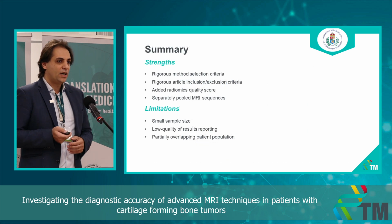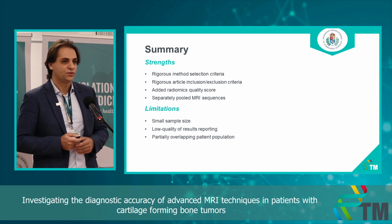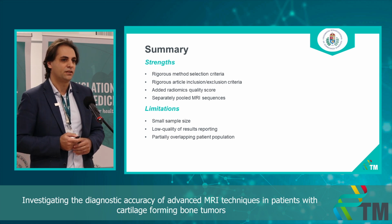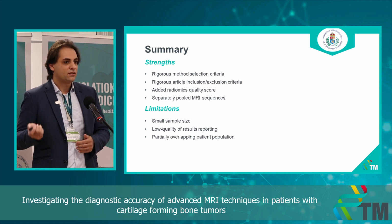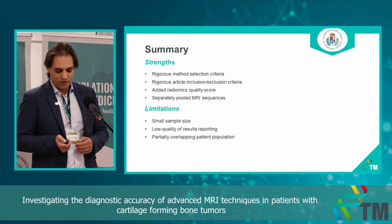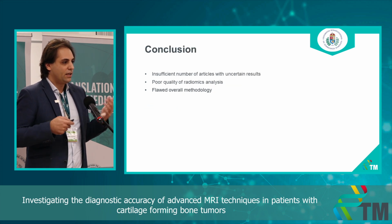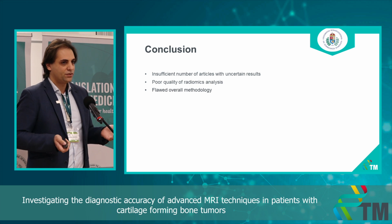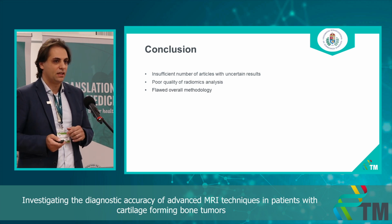So here is the summary of our meta-analysis. We used rigorous method selection and inclusion-exclusion criteria, but the limitations are there, namely small sample size and low quality of results reporting. The conclusion is that these data should be interpreted cautiously because of the insufficient number of articles and the poor quality of these analyses.